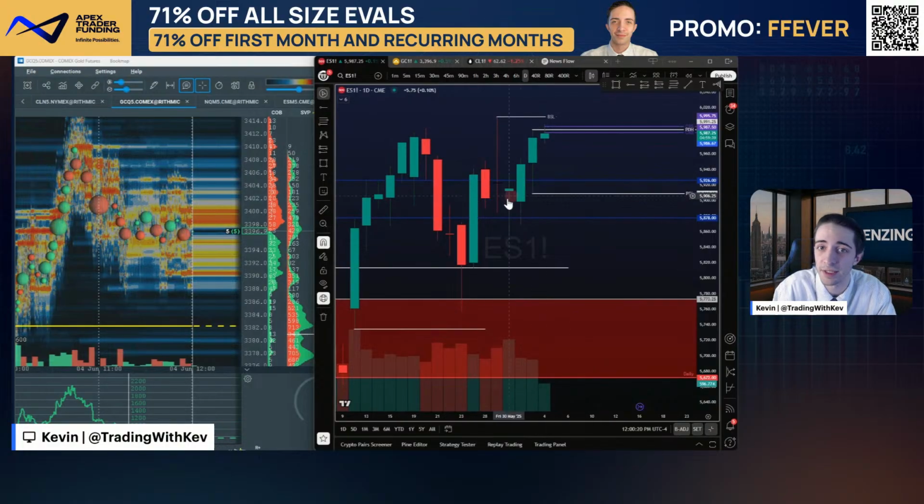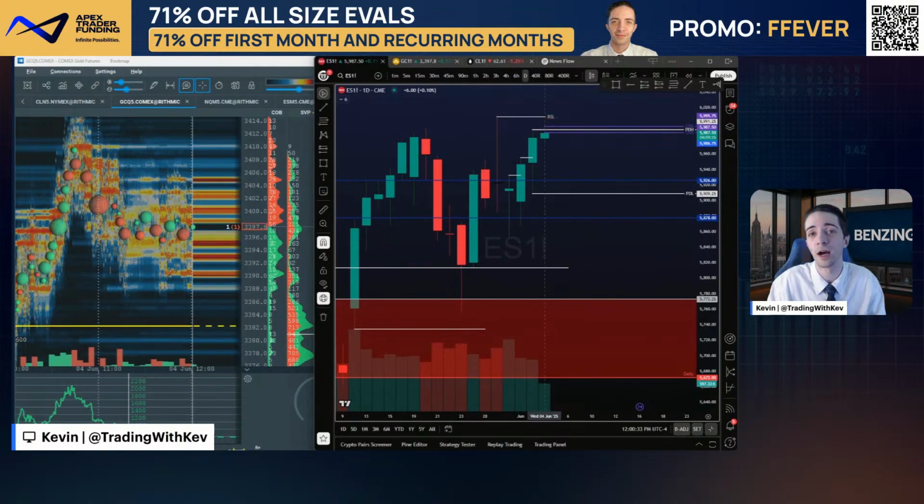So I see ES, same situation that gold was trying to do. We're taking out previous day high. We closed green. This day we took out previous day high, we closed green. Now today we took out previous day high, but we won't know if we close green until we close. And that's going to be for futures at 5 p.m. Eastern.